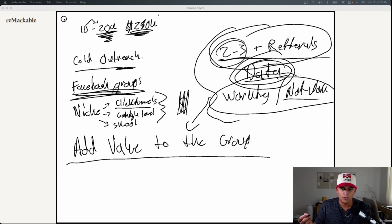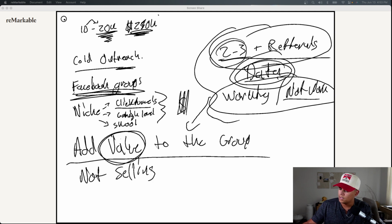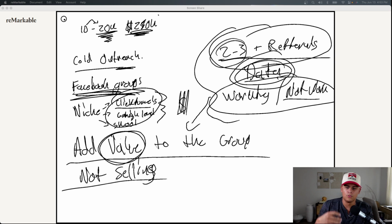Some groups allow you to post videos. Some only allow text or images. But the most important part is you want to focus on value and not selling. Because you will get kicked out of these groups because they don't want you to sell your services inside of these groups. In the roofing group, when people are talking about roofing or how to generate business in roofing, they don't want you to come in and say, hey man, I just did this for a roofer. I could do it for you too. I only charge $2,000 a month. This, that, and the other. They don't want that. So they're going to kick you out.